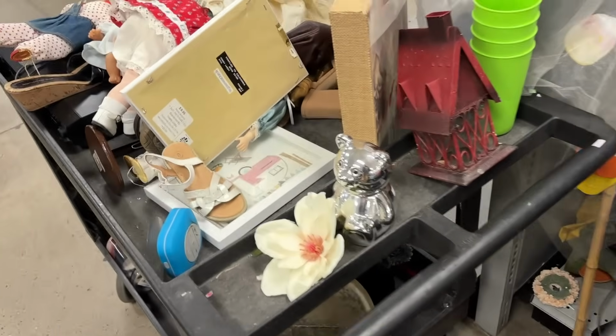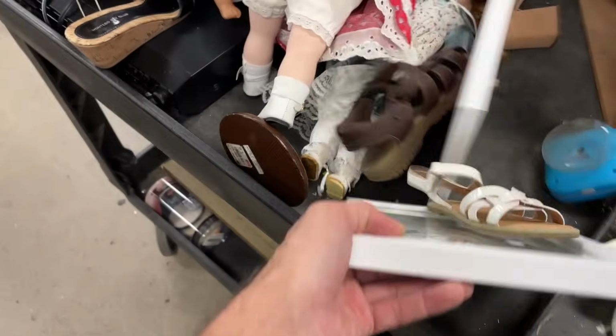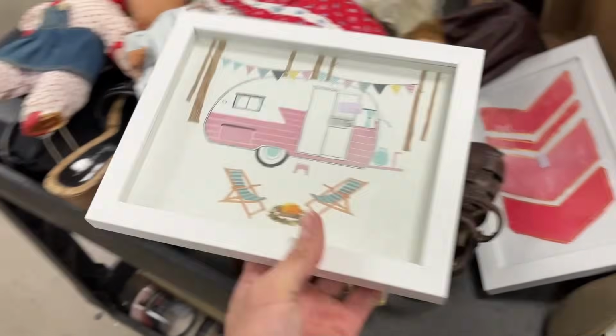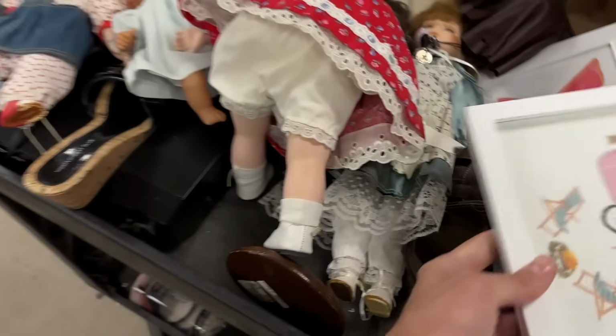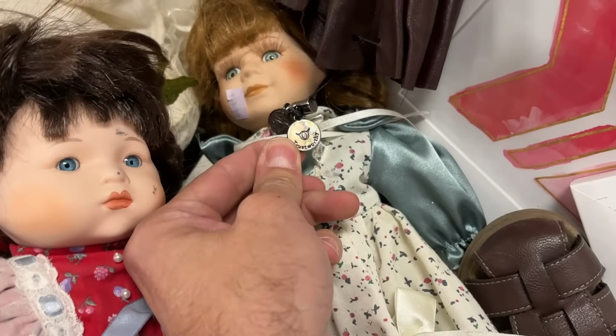Nothing going on that pottery. Anything else on this cart? This is a pretty stale rack. There's like a little camper. I think this was sold at Target. Flip it over, Brendan. Brendan, flip it over. Yeah, it had a Target sticker on it. But nothing doing there. And some dolls.